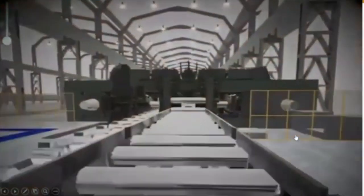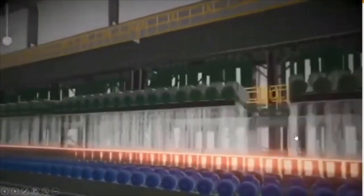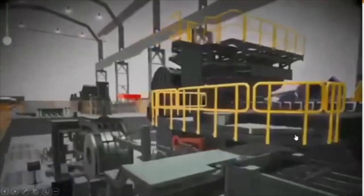And we have here a virtual tour of the mill. First, there is the roughing mill, and there is the finish mill, the run out table, and the coilers.